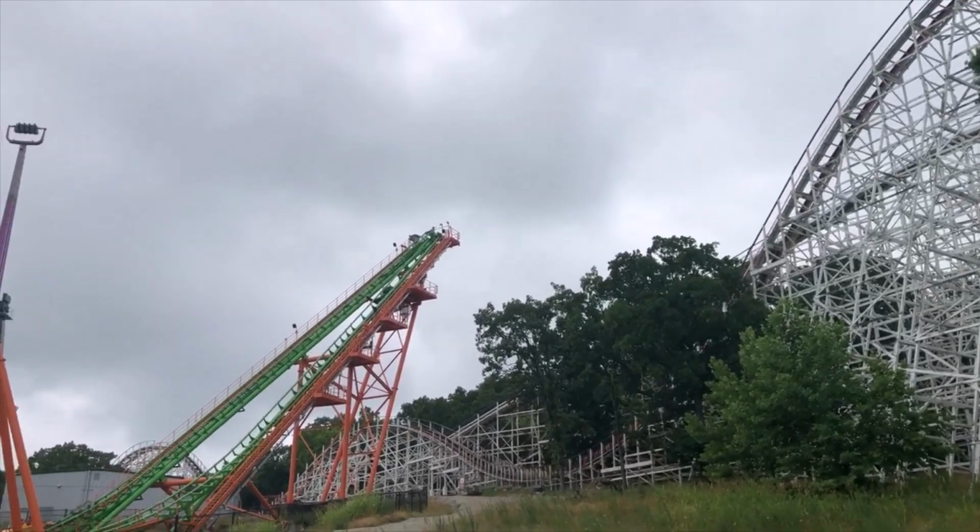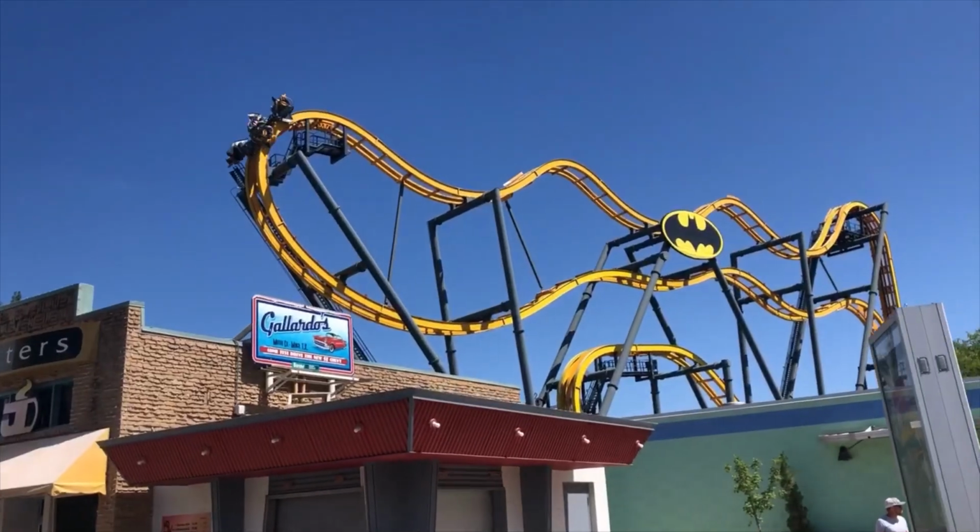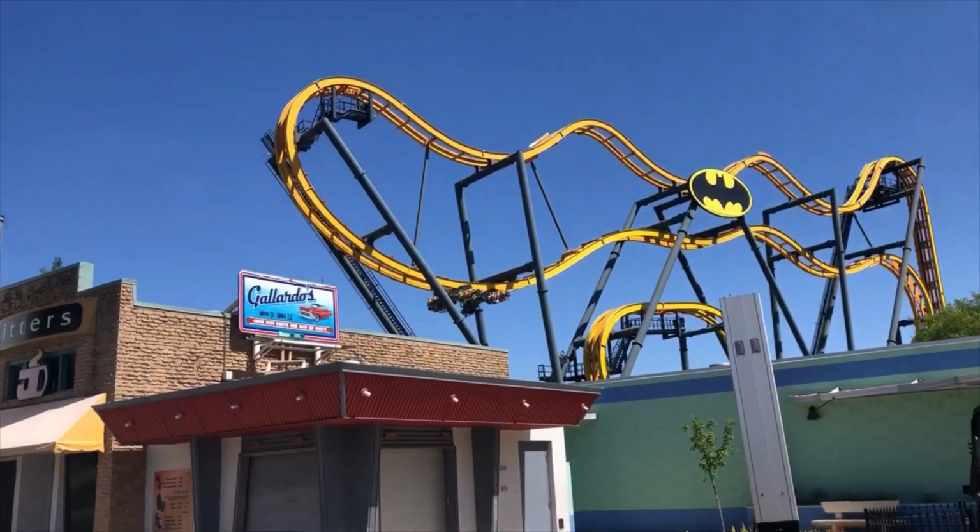Screaming Eagle. Anyway, let's move on. Six Flags Fiesta Texas. Six Flags Fiesta Texas does not have a lot of underrated stuff.